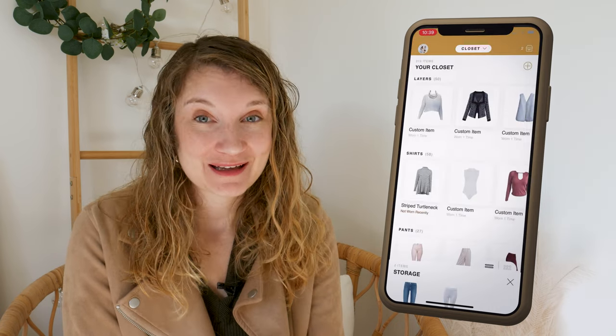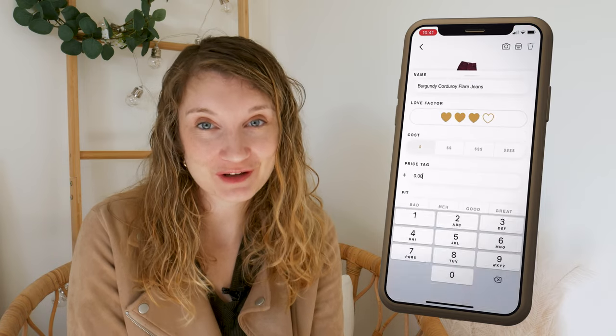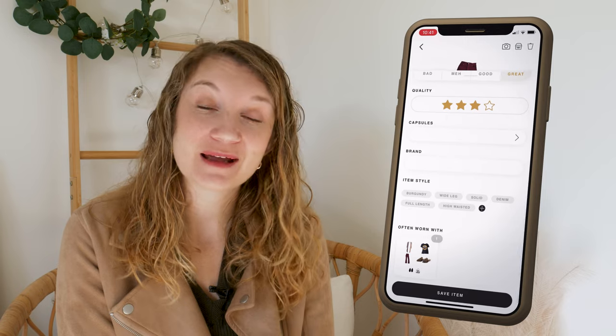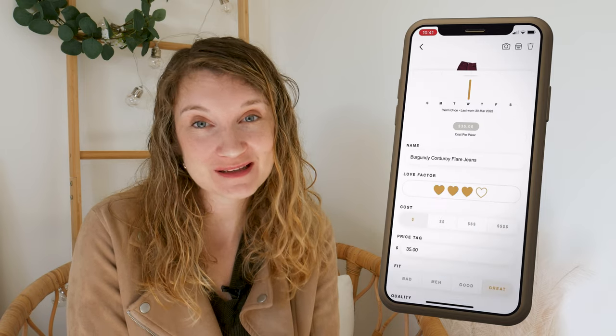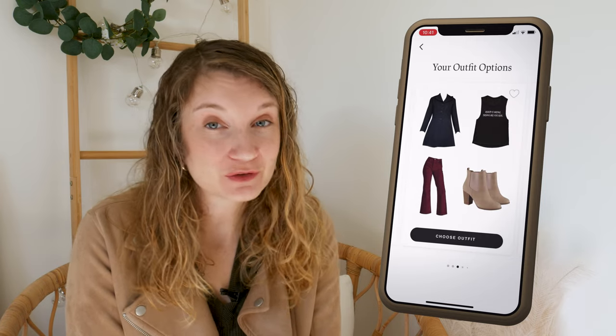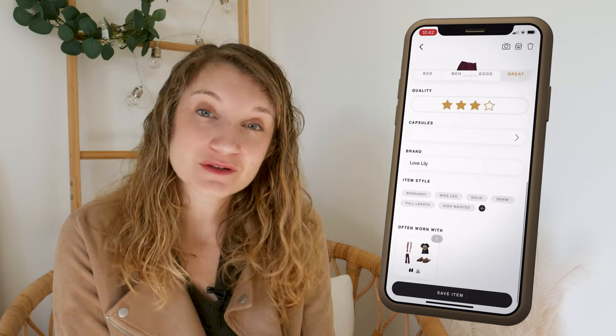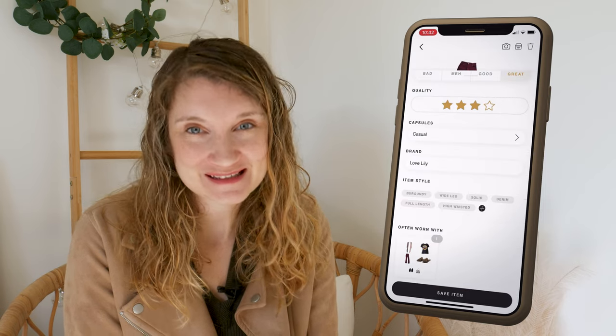Within each clothing item, you can name it, rate the fit, the quality, and your love of it. Enter the price and the brand, as well as see clothing possibilities with that piece. I love this feature if you love the piece of clothing, but are struggling to style outfits with it. You can also see which capsule wardrobes it's in.